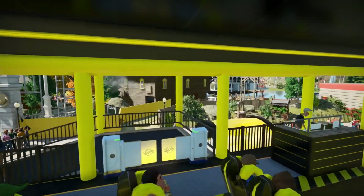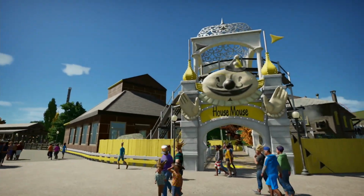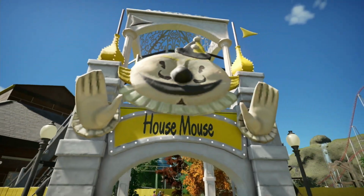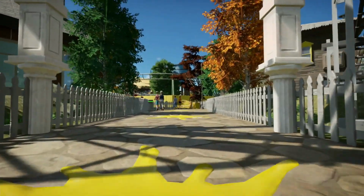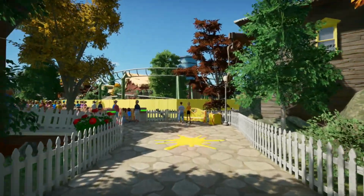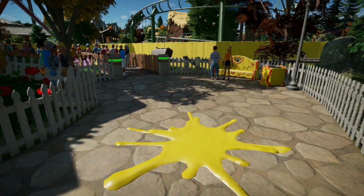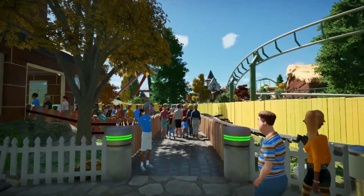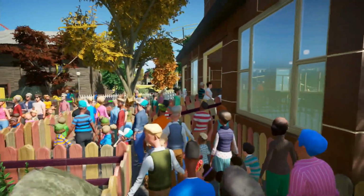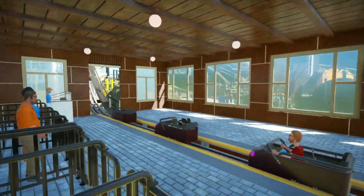So we'll go down the exit, and we get to House Mouse with a freaky looking clown, for anybody who has a phobia of clowns. Nice use of the paint splats. They are really good pieces, by the way, to use. Really easy to add decoration by using them. And this is a classic wooden mouse coaster. Hardly anybody uses it. I'm excited to use this. Hardly anybody uses these in parks. They're great.